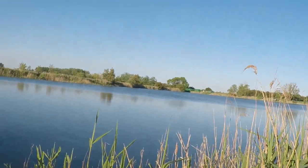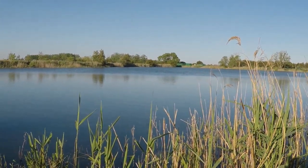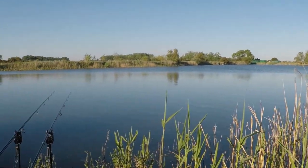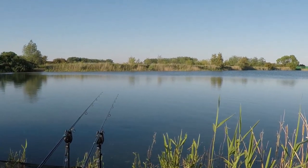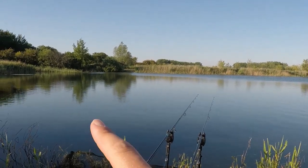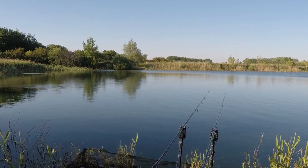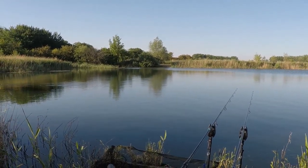Wind's getting up now a bit. See the breeze just over there, but it's nice just down here. Yeah, we've got a few fish just feeding just over there. Yeah, the left-hand rod has produced two fish, which is good.